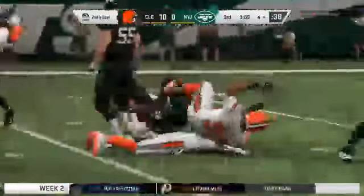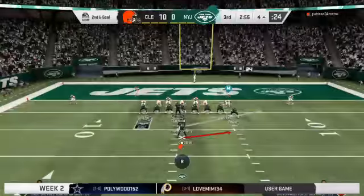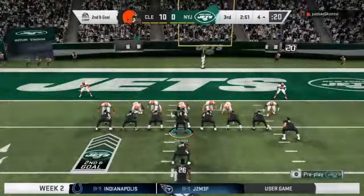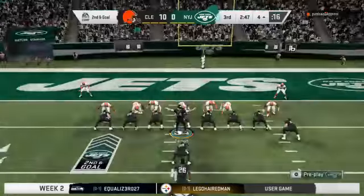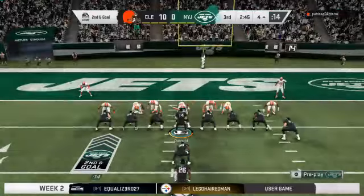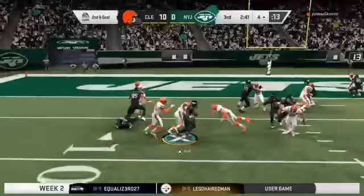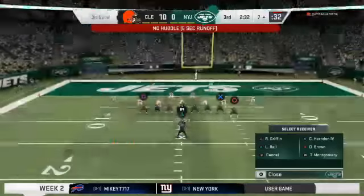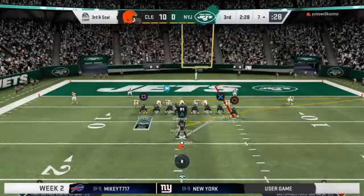Only a yard that time, second and goal. Be interesting to see now what they do offensively down near the goal line after not much there that time. As the offensive play caller, that may change your sequence now. Instead of coming right back with a running play, you may have to go to the air. They'll try again with Bell. And he is going to be stopped cold behind the line of scrimmage. The second down play results in a loss of 2 yards.